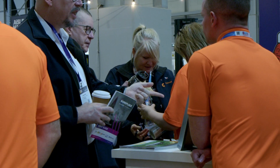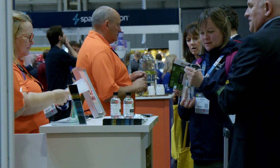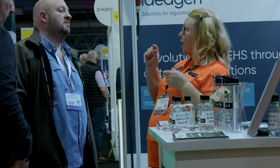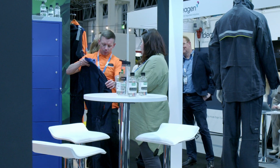By following the garment through the laundry process and using the scanning system, we can know at 4 points through the laundry where the garment is. So at any one time, we know if it's being repaired, if it's being washed, we know that it's being scanned in, and we know that it's being scanned out to the customer, which means that the customer can have complete confidence in the service that we offer. Using Clean as your workwear provider ensures that your wearers are clean, safe and comfortable throughout their working day.